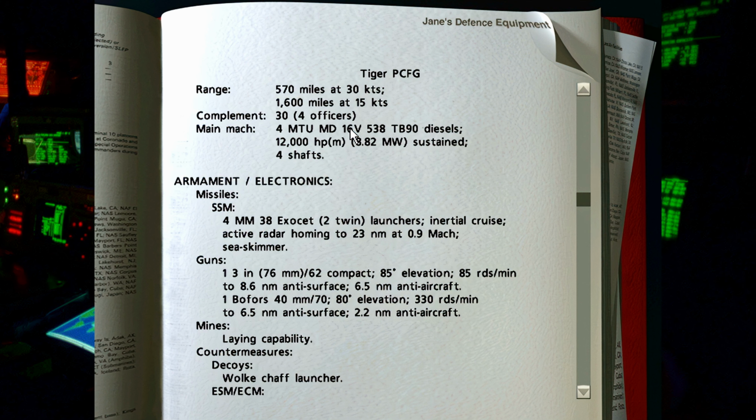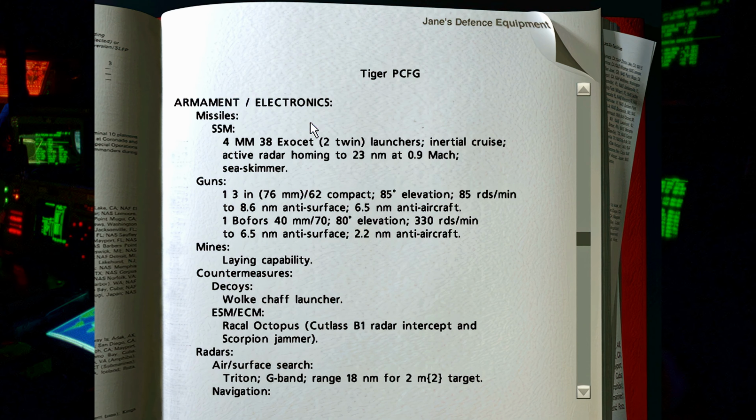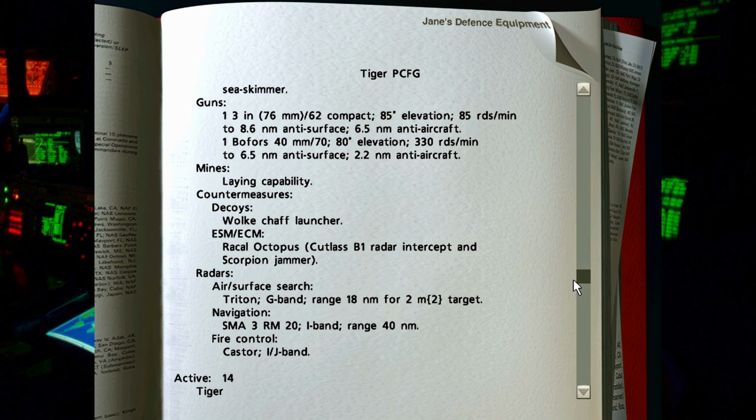Complement 30, of which 4 are officers. Main machinery: 4 MTU MD-16V 538 TB90 diesels producing 12,000 horsepower or 8.82 megawatts sustained, powering 4 shafts. Armament and electronics: missiles, surface-to-surface, 4 MM38 Exocet in 2 twin launchers, firing the MM38 Exocet with inertial cruise and active radar homing to 23 nautical miles at Mach 0.9 and capable of operating as a sea skimmer.